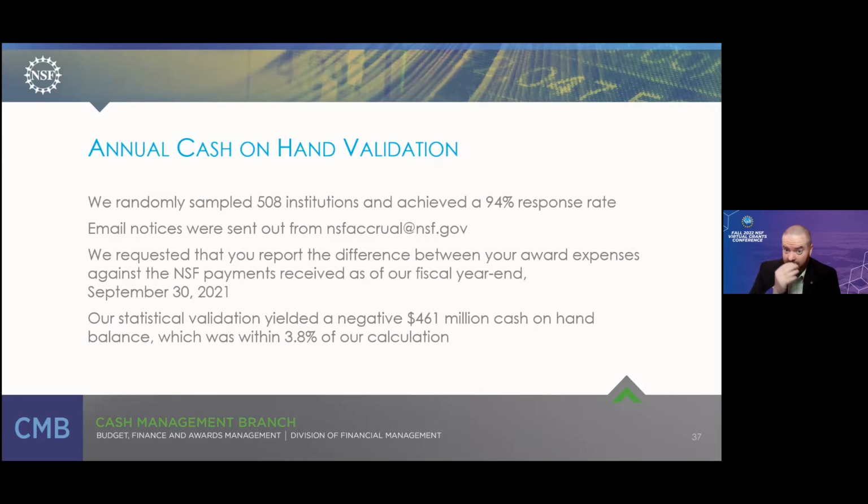The next piece that we need to do to support the fact that we don't collect the FFR is we still need to calculate an estimated cash on hand and enter an accrual on our own financial statement for the end of our fiscal year, September 30th. Because that is an estimated accrual, we then are required to validate the accuracy of that accrual each year. And we perform an annual cash on hand validation. This is not an audit. We simply send out a survey asking the selected institutions to respond, indicating what their cash on hand was as of September 30th of the given year.